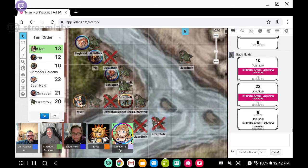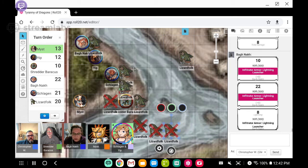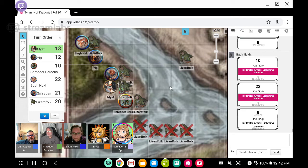Missed. Let me move some guys out of the way here. I gotta move the body so that you can step on them. Alright. I will move to here and attempt to stab you with my dagger. That's better than the last one. Alright. 18 to hit. That hits. This one? Yep, that hits. Where are you? There you are. This time I will do my sneak attack. 11 damage.